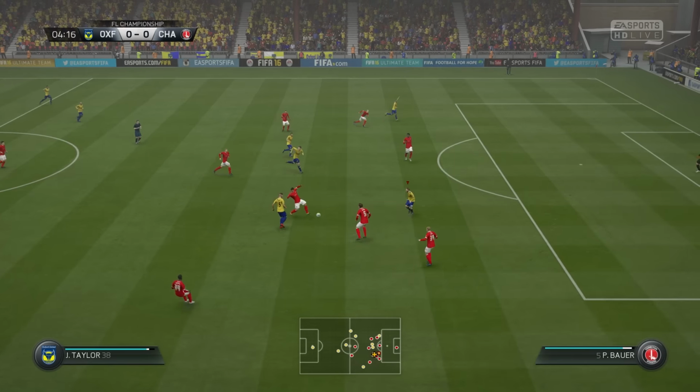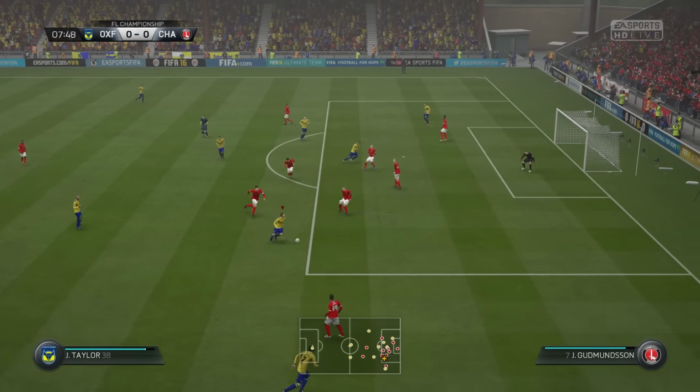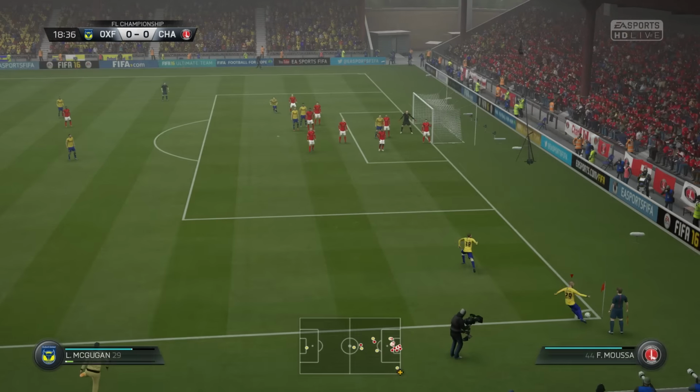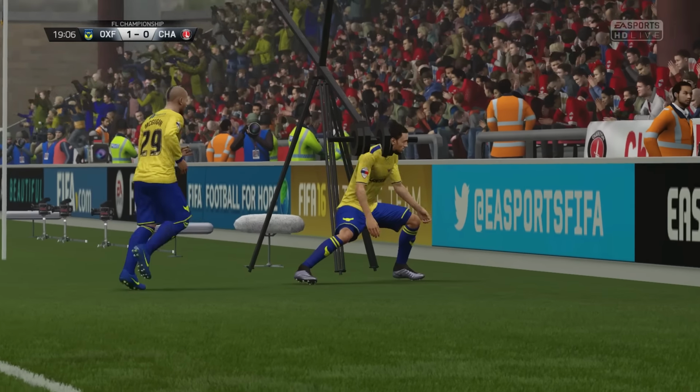So we start the game out on the front foot here. John Taylor's been played through. Can he score? No, good stop by the keeper. We've got another chance though. John Taylor's on it once again, crosses that over, and that is a terrible shot from John Suter. Kemar's on it now though. Can he score? Yes, he can. And what a beautiful finish it was too. Right into the corner of the net.